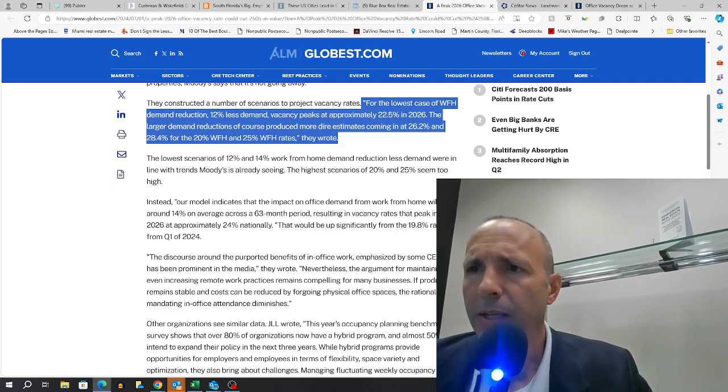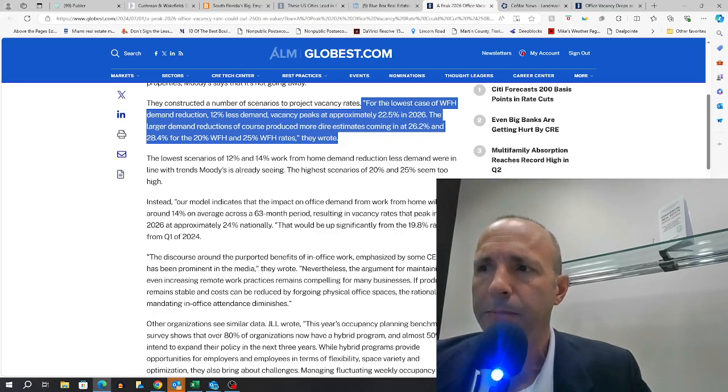All right, let's keep going into the article. It says the discourse around the purported benefits of in-office work emphasized by some CEOs has been prominent in the media. Nevertheless, the argument for maintaining or even increasing remote work practices remains compelling for businesses. If productivity remains stable and costs can be reduced by foregoing physical office space, the rationale for mandating in-office attendance diminishes.